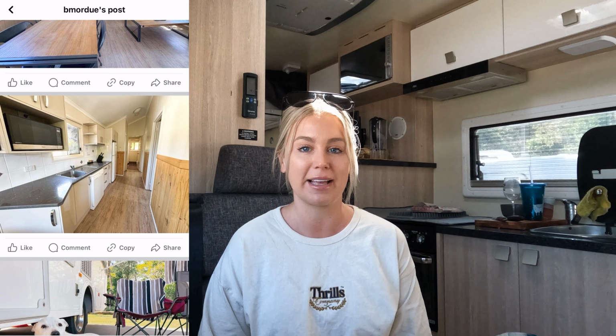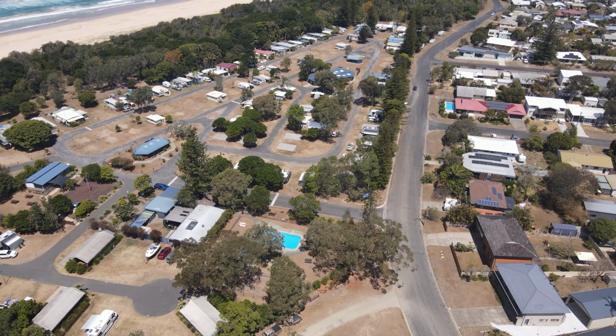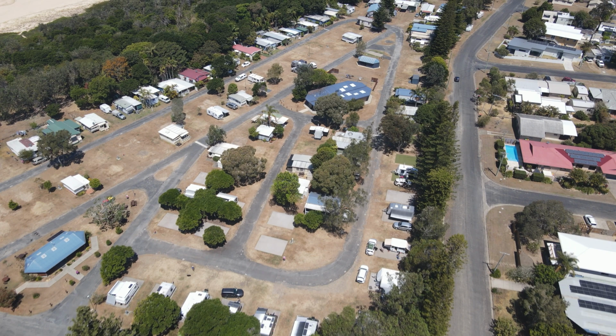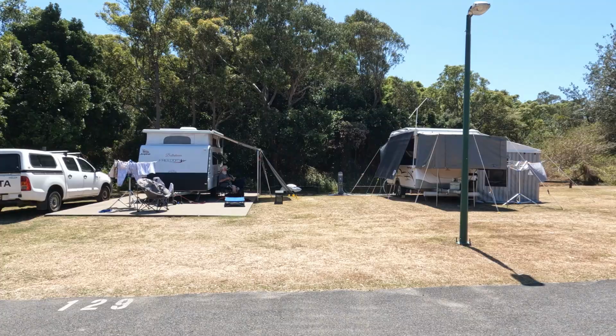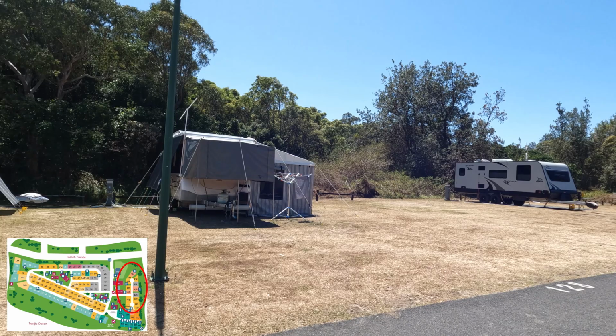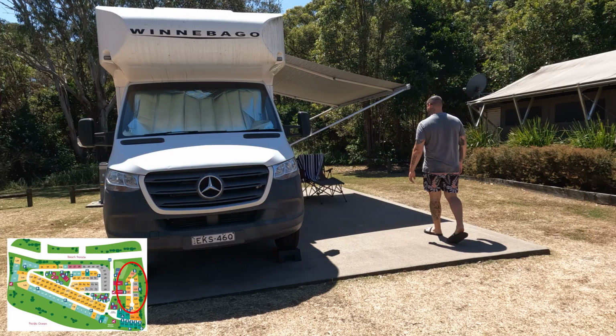You won't be disappointed with any of the sites here, as they're all relatively level, large, awesome sites. Here they have slab sites, which are all new double slab sites, and they also have three astroturf sites, and all of the rest are grass sites. All of the sites are large, especially sites 132, 134, and 135. This area in here is awesome. It's adjacent to the pool and it's a quieter area. Highly recommend if you're staying here to choose this area. Where we stayed, we thoroughly enjoyed it and it backed onto the reserve.